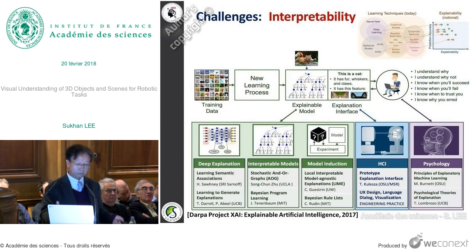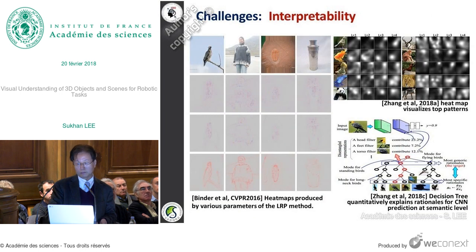Then interpretability. This is how you can explain what's happening. This is important. Some people say, oh, no, end-to-end is enough. But I don't think that's the case, in my opinion. So how can we do that? This is also a very active, ongoing area. As I said, the attention mechanism with layer-wise propagation or heat map, and then connecting this to some semantic labeling or whatever. This is ongoing work.